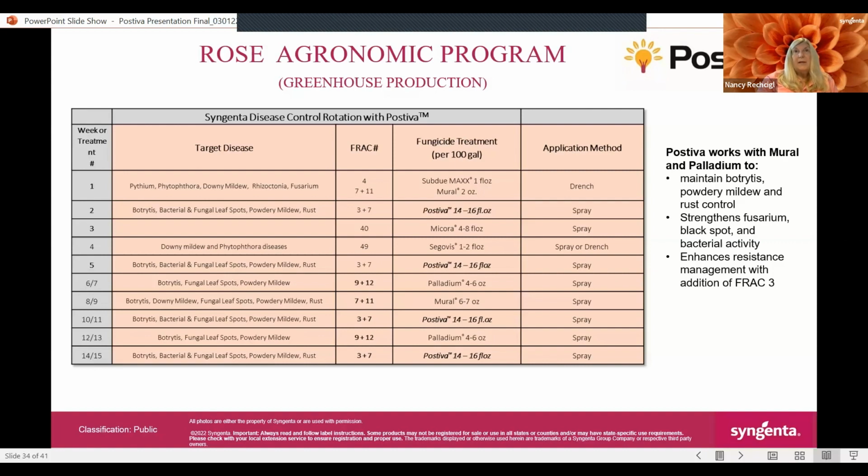And you can see I have it in here week 2, and then you would put in week 3 and 4, perhaps something for downy mildew. And then week 5, I have it in again. So that's a 3-week interval, but it'll hold up. And then in between, we have Palladium, again, FRAC code 9 and 12, and then rotating to a Mural, a 7-11, before going back to the 7+3.